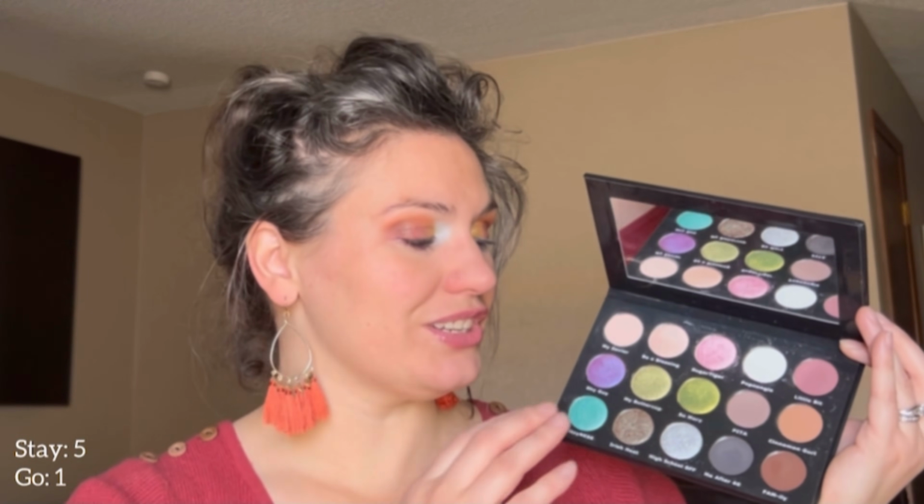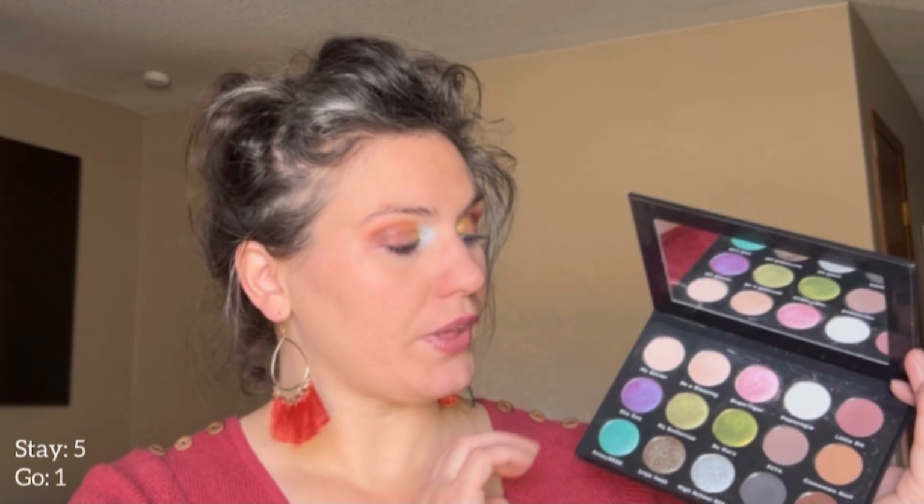I only recently noticed that this is pretty much all shimmers except for this one right here, and then this is all mattes. And now that I see it, I can't unsee it, but I think it's a good arrangement, lovely color story. I do like it. I like it, so this is safe as well.